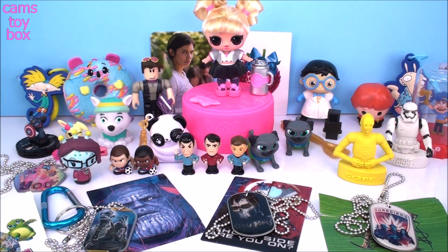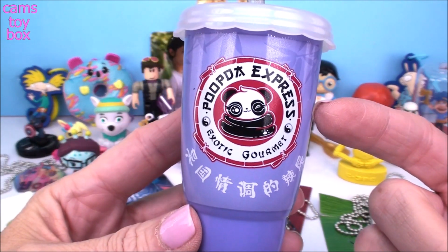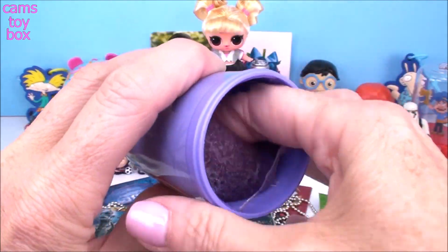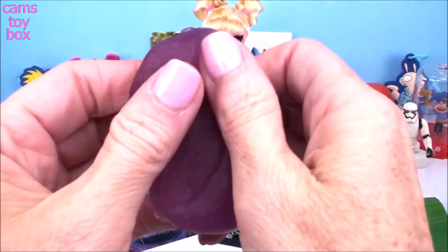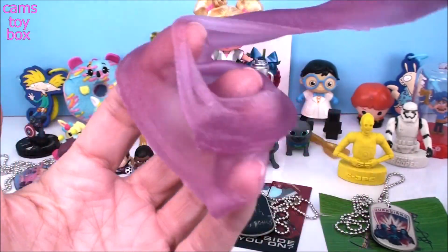That is a tremendous amount of surprises we opened today, but we still have to check out our Poopsie Slime. I see lots of bubbles in there, and I gotta tell you, it smells amazing. Okay, that came out pretty good. Look at that beautiful purple color. Oh, it came out really, really good, guys. Super stretchy. Oh, and it's not sticky at all. That is awesome.